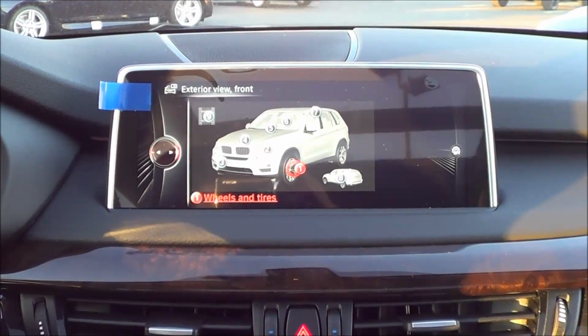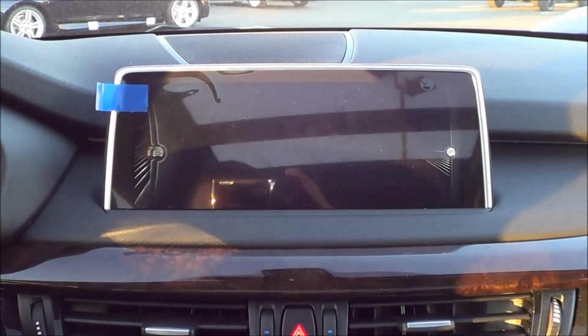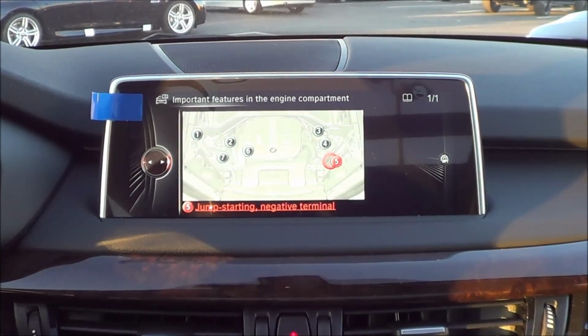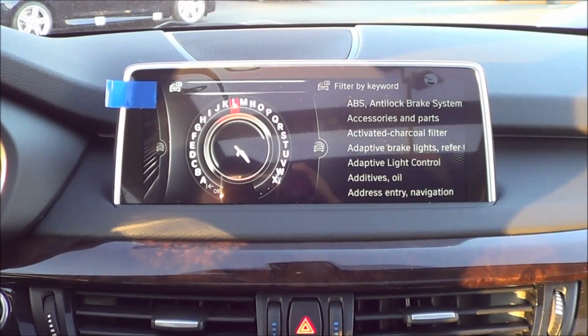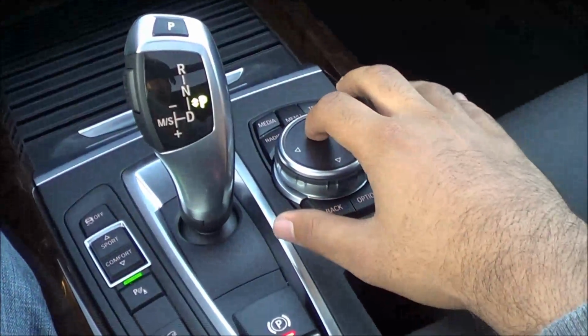Or you could search by pictures. So let's just go under the hood right here. Pretty cool. Love the graphics of it. Then you have your owner's manual. And then you also do have a little touchpad as well.